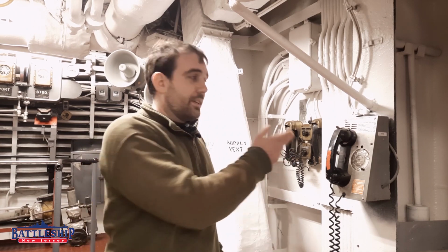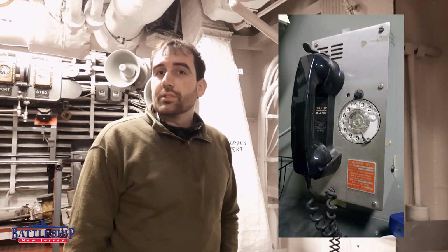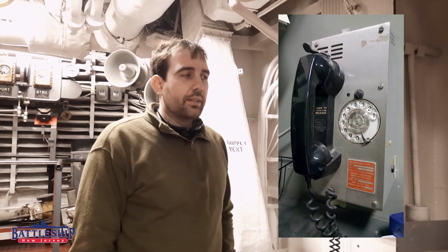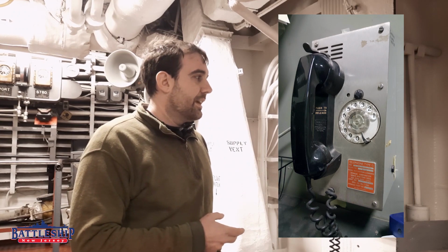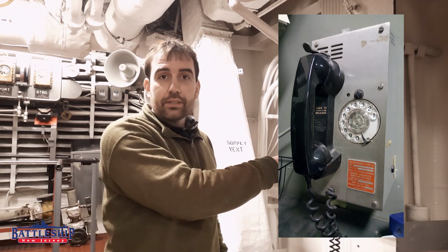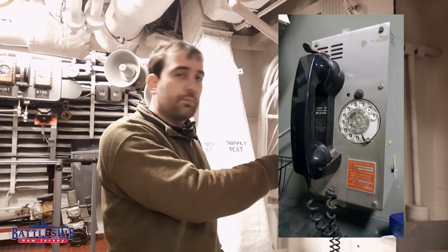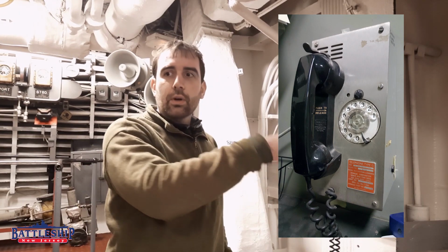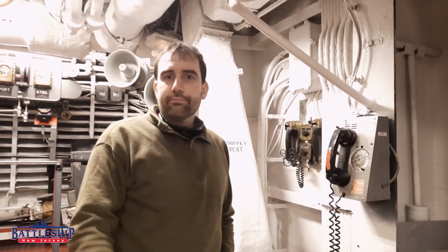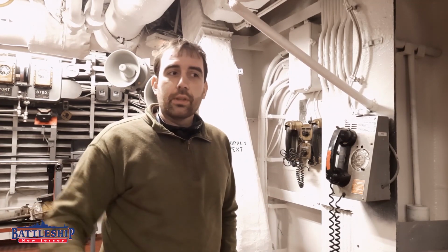There are also phones like the one I just answered, which is part of a ship's service telephone system. So these run through a 1980s era computer and they're 4-digit phone numbers, and all the important compartments of the ship have one or more of these in them so that you can call straight link one compartment to another. Same thing as a regular shoreside phone, except it will only call other rooms on the battleship.